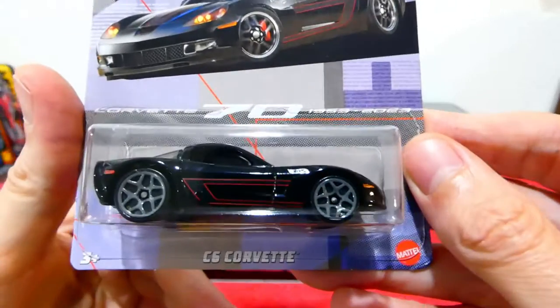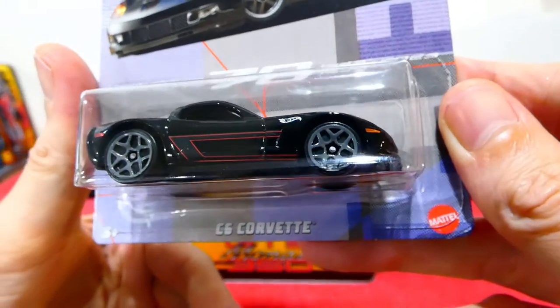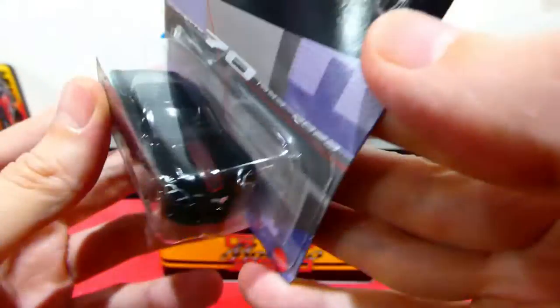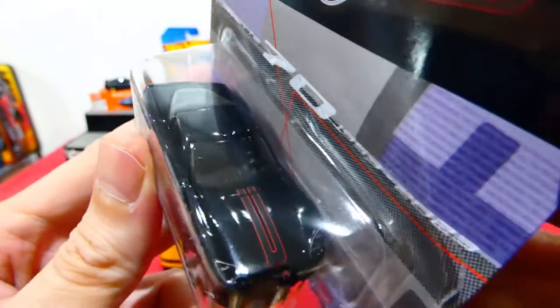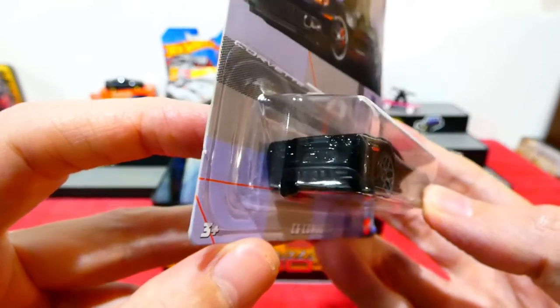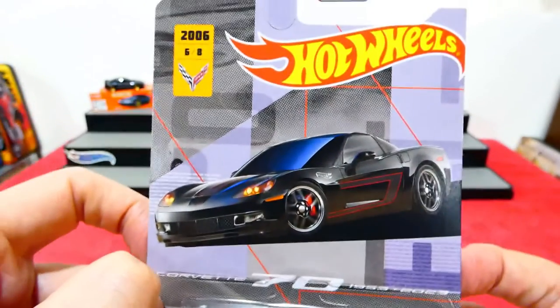And the last one is the C6 Corvette. Really cool, black with that red pinstriping on the side there, grey wheels. Really, really nice. Nicely painted up headlights, badge detail. You get the racing stripe over the roof, or over the bonnet, I should say. And on the back there, we do not get any rear tampos or anything like that. But still, that is awesome.